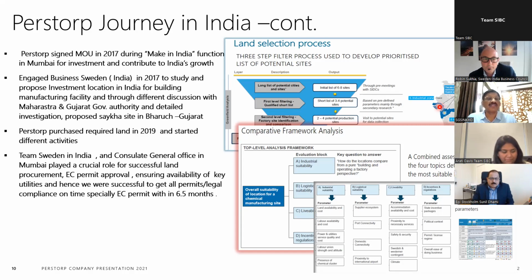We did our groundbreaking in November 2019. But one thing I want to share, that Team Sweden in India and the Consulate General Office in Mumbai played a crucial role for successful land procurement and EC permit approval, as well as ensuring availability of key utilities. This was our requirement. And hence we were successful to get almost all the permits, because in different periods of construction, we need different permits. So far we got everything on time, and the EC we got within 6.5 months.